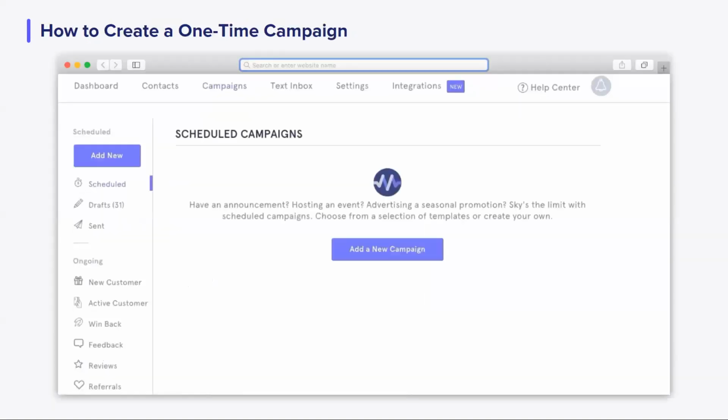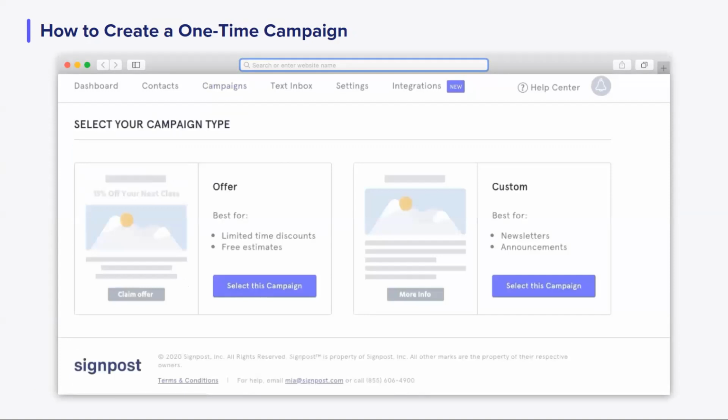Now, what we're going to be going over today is actually creating campaigns. Whether this is a refresher for you or something new, we want to make sure that we walk through this and give you a lot of ideas. So we're going to be focusing within the campaigns tab in your system.